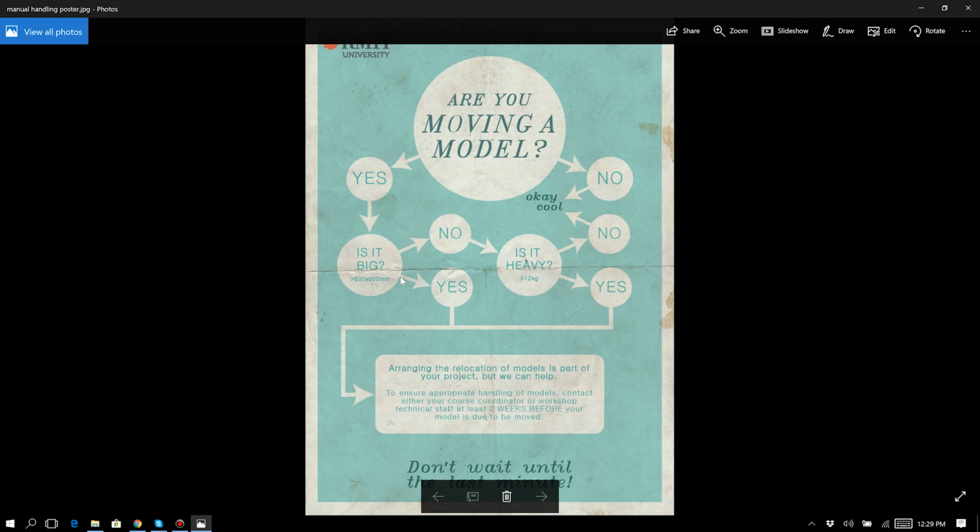Has anyone got any questions? Yep. After we do the induction, do we then have to register our student cards with workshop space?